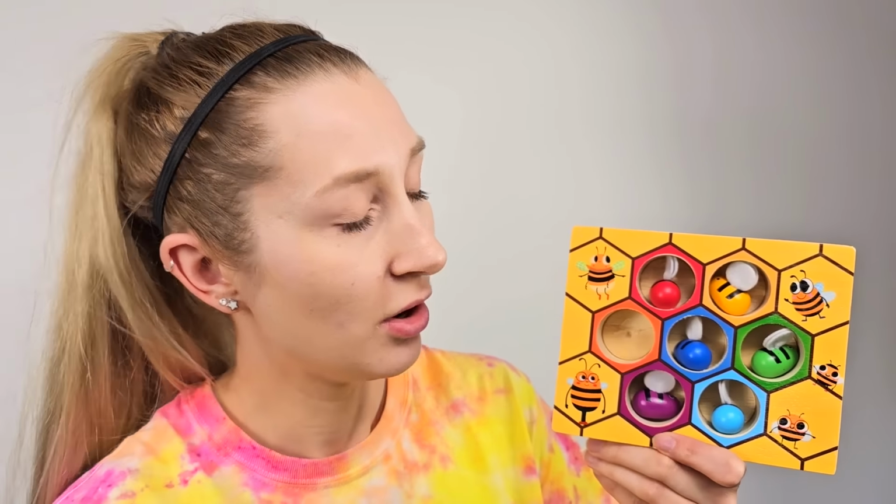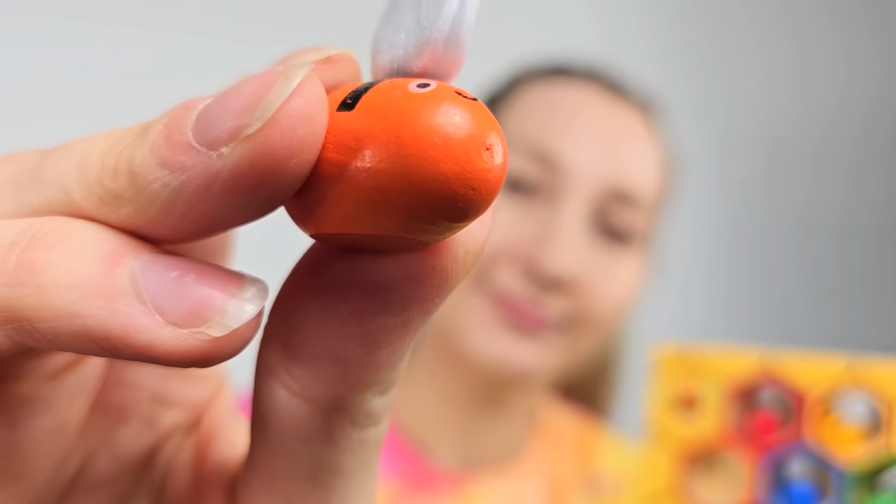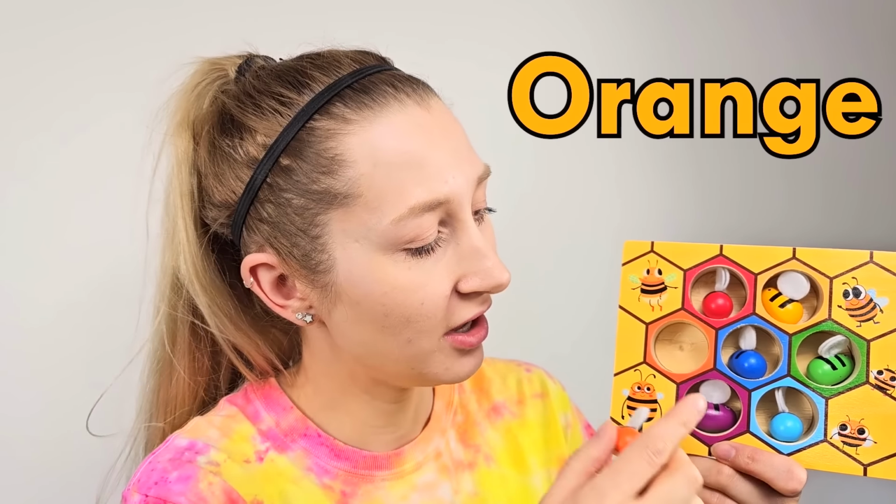What color is this bumblebee? Yeah, it is orange. Awesome. So our orange bumblebee flies into the last cell left, which is also orange. And all our bees are safe, back in the hive, going to have a nap.